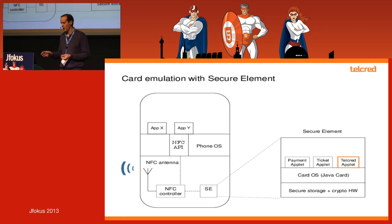Then you may or may not have a third component called a secure element. If you only use your phone for tag read and write and peer-to-peer, you don't need a secure element. So the secure element is only relevant for card emulation mode. So if you do one of the first two, your app can talk directly to the NFC controller through the API provided by the OS.